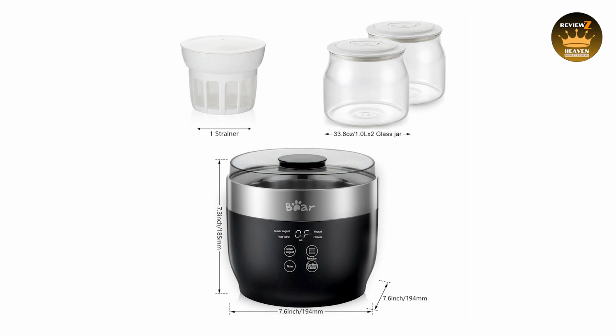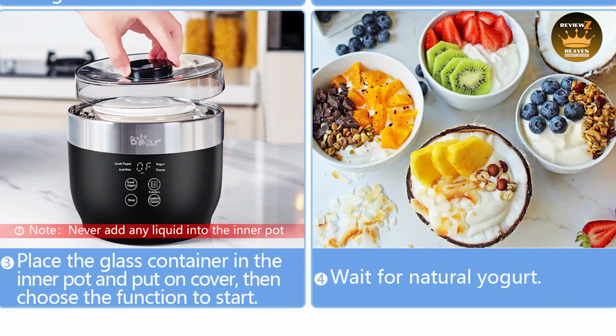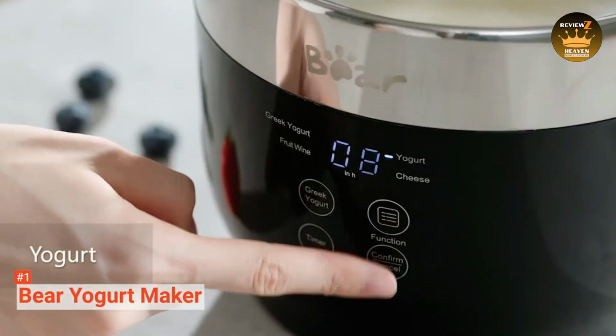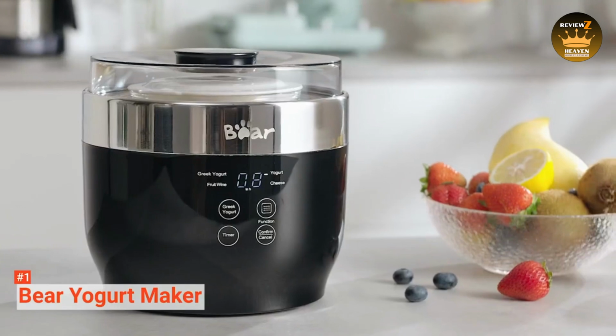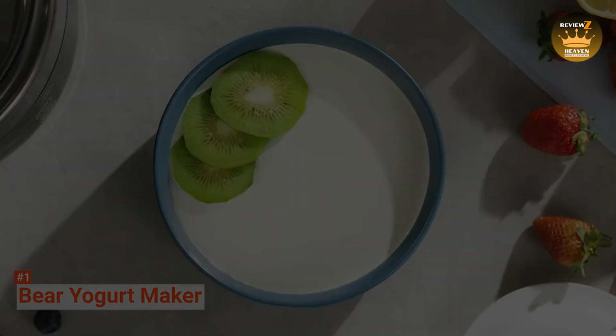Featuring a 100 mesh strainer and two 1-quart glass jars, this device is designed for convenience. The BPA-free materials are easy to clean, and with a 365-day warranty, you can enjoy fresh, organic yogurt worry-free.